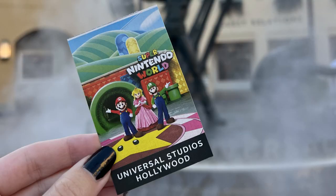Another important thing to note regarding that early entry ticket for Super Nintendo World is you also do need an admission ticket, right? You can't just buy the $30 ticket, go in for an hour, and then go about your day. You do need to have an admission ticket, and then you have to get that early entry ticket to go and enjoy Super Nintendo World.